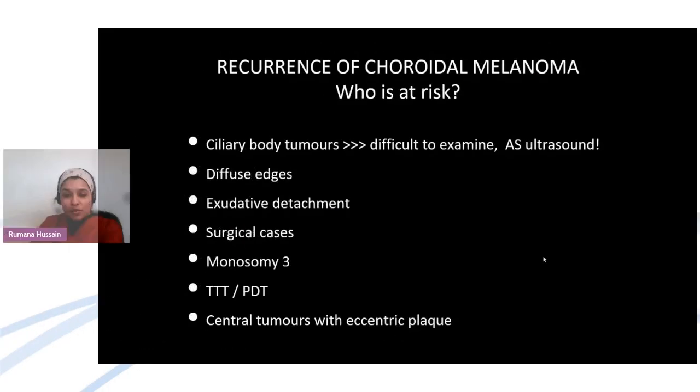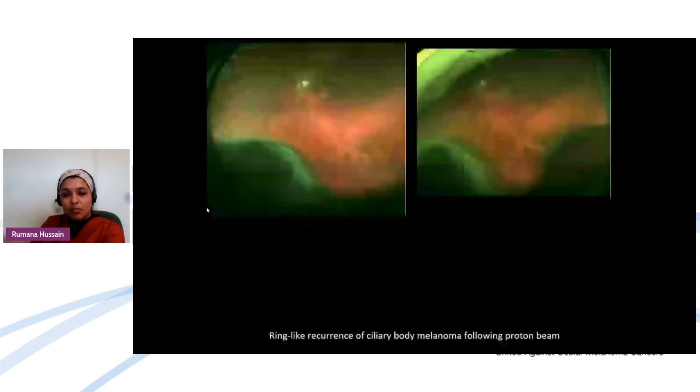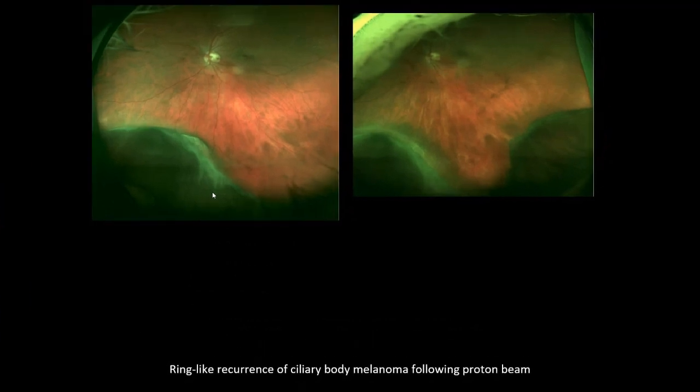So the main problem with any tumours is that they can come back, and that's why we keep lifelong monitoring of all of these tumour cases. The ones that are most at risk of coming back are the ones at the ciliary body, which is right at the front of the eye. They're difficult to monitor because they're really at the front, you can't see them at the back. And sometimes they can grow in a ring type fashion rather than just a lump. And that can be much more difficult to detect and treat.